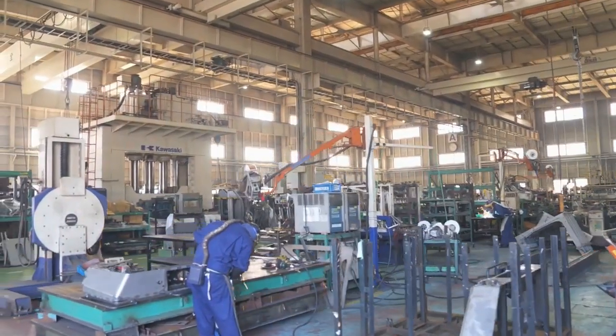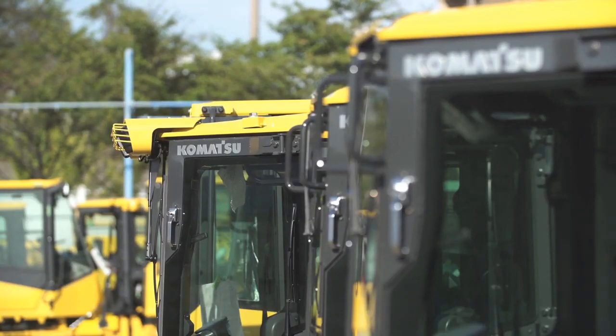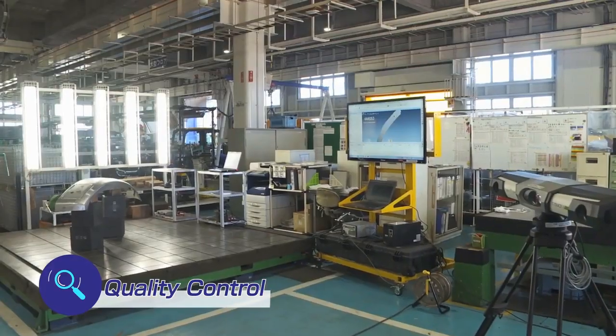From sheet metal processing to painting to assembly, by making use of our continuous production line, DAIKYO can produce a great number of products. Needless to say, we have systems in place to ensure quality control.